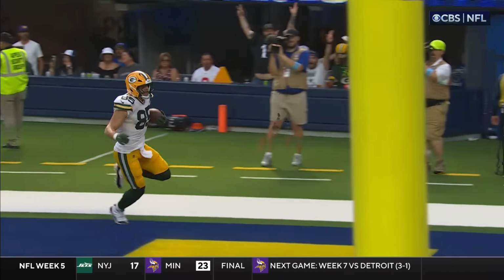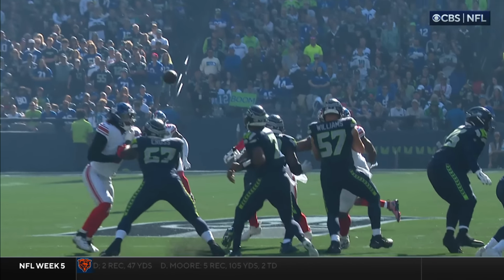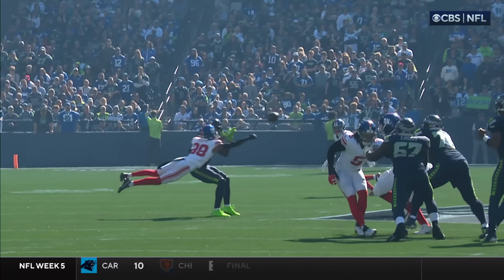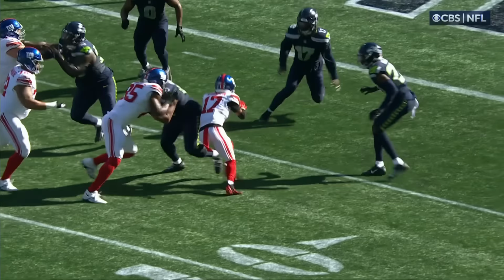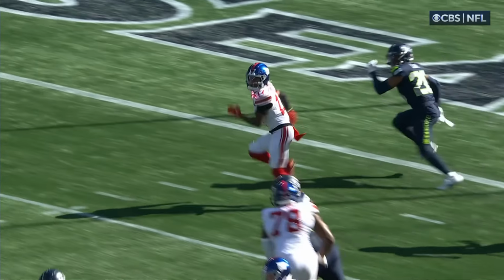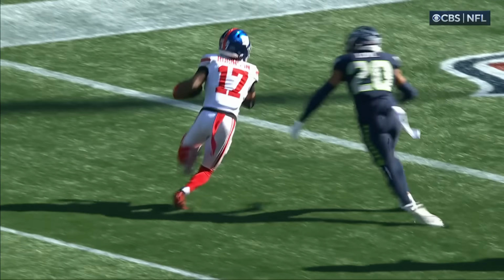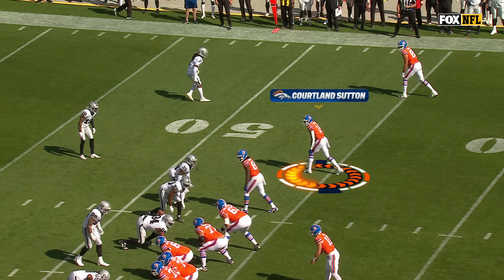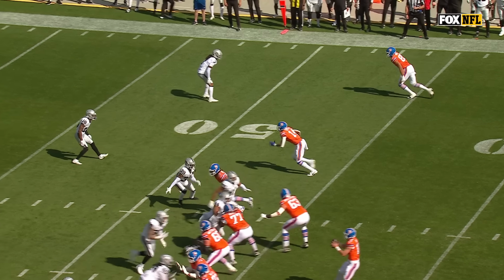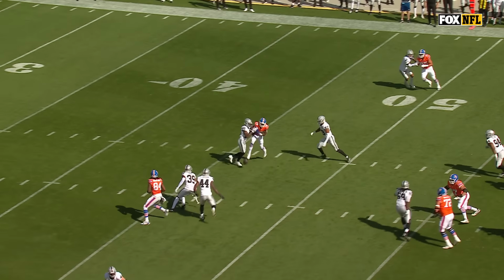Another poor tackle. The Giants secondary knows this is quite the challenge coming in with Geno Smith as well as he's played and the weapons that they have. Wan'Dale Robinson's the second leading receiver on this team, and it's only because of Malik Neighbors, but this is just a crosser, a shallow crosser. Cortland Sutton playing in that slot area right there. You've got the cushion. Just a nice drive on the ball.